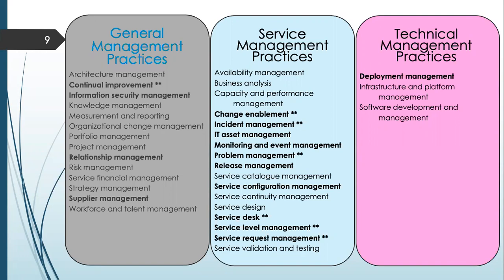And you'll notice that some of the items here are in bold. Those are practices that will be tested on the foundation exam. A basic knowledge, so purpose statement and a few definitions. For those with the double asterisk, those require a little bit more detail. So more terms, more information about those practices will be required on the exam.